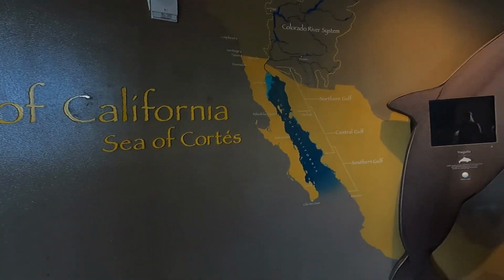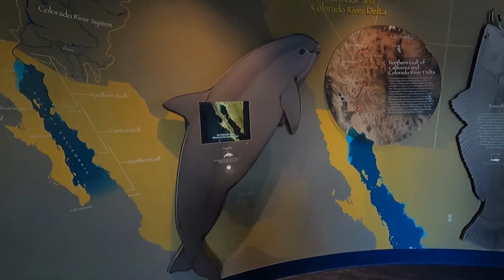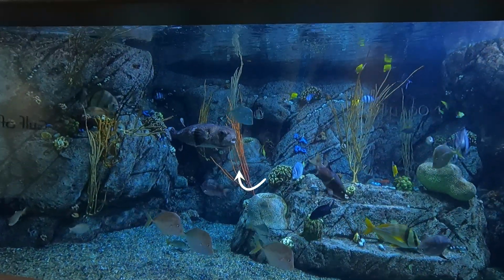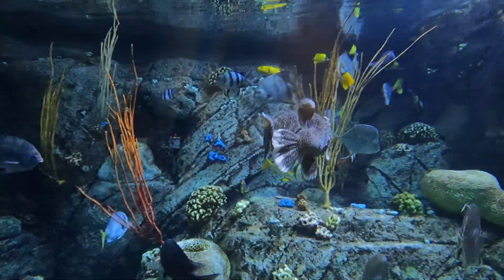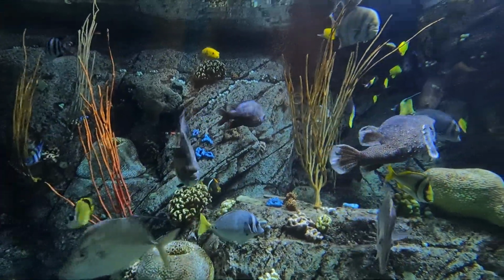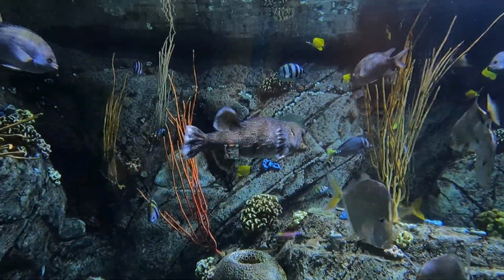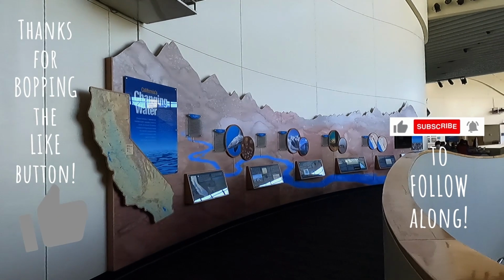Back inside, but now on the top floor, we discovered the Sea of Cortez Exhibition Hall. Look at the size of that puffer fish. He's a spiny porcupine fish. He's 20 inches long. Wow. We've seen these snorkeling, and they have never been that big. 5-10 inches normally. Like this yellow black-spotted puffer fish.